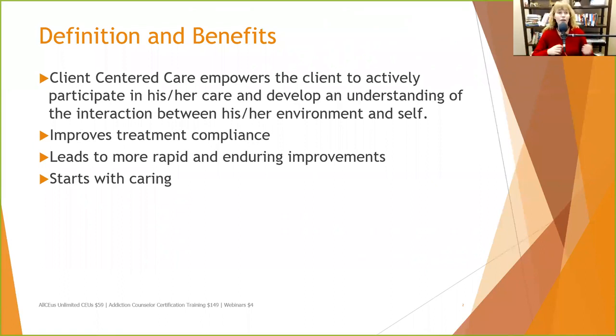From a mental health clinician's perspective, we want clients, again, still to actively participate in their care, identify what they think is going to work, what they think is causing their depression, where they think it comes from, and develop an understanding of the interaction between them and their environment. So when you're depressed or when you're anxious, how does that impact your environment? Likewise, taking you out of the equation, if you will, how does your environment impact you?